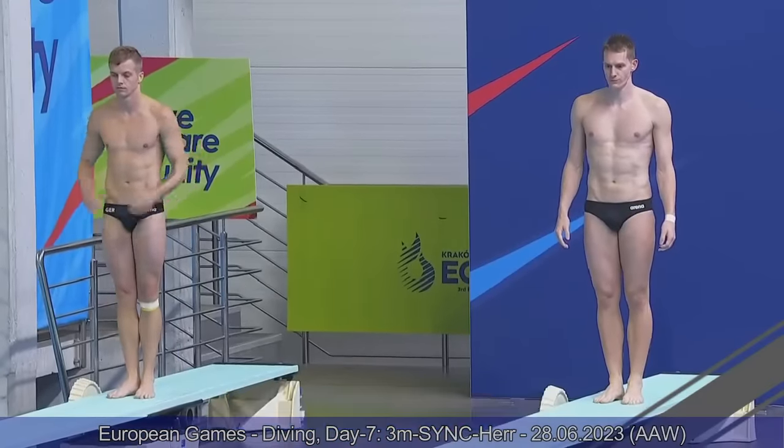This could have been a little bit better because it's an optional dive, so a hard dive, but not as hard as other dives that we'll see today. Also, not as it was their easiest optional. Let's move on. Same dive for Team Switzerland, forward 3.5 somersault pike for Guillaume and Jonathan.